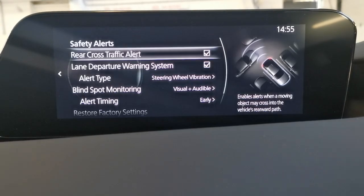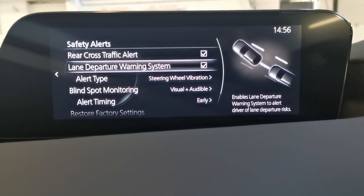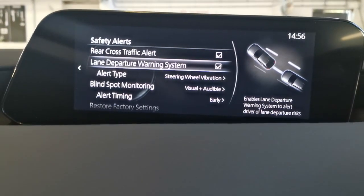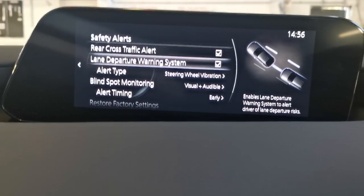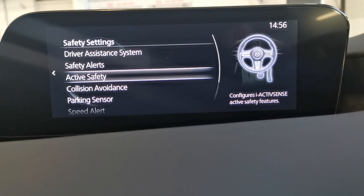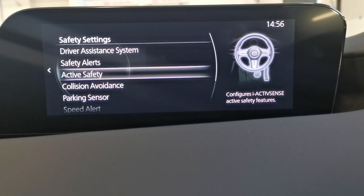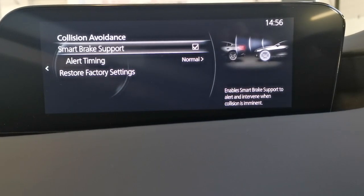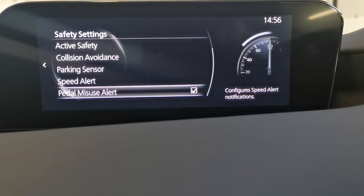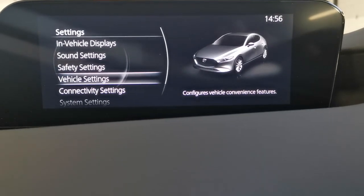Safety alerts here. The car's got rear cross traffic alert, lane departure warning system, blind spot monitoring, which gives you the indication and the bleeping of cars. It gives you the indication in the exterior mirrors and warns you of any cars in your blind spot. Active safety: lane keep assist system, distance and speed alert. Collision avoidance means Smart City Brake Support. You can adjust alert timings there. Parking sensors, speed alert, pedal misuse. So it's got plenty of kit for safety.